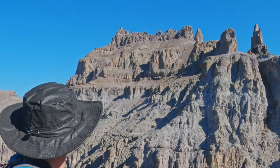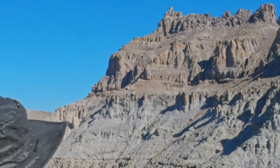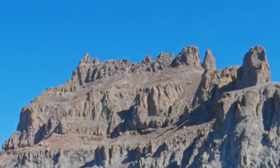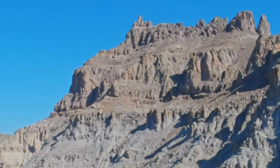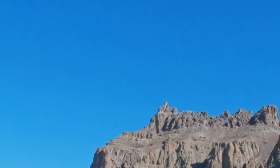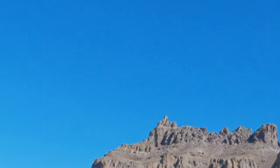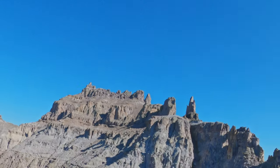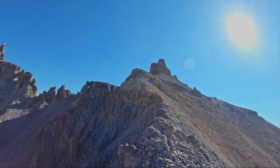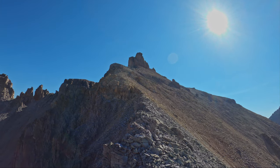Wow. So I do believe I see the tea kettle handle. Just barely make it out on that highest point to the left. I can just see the shadow of it. But this ridge looks happy. That's got to be the Coffee Pot right there.